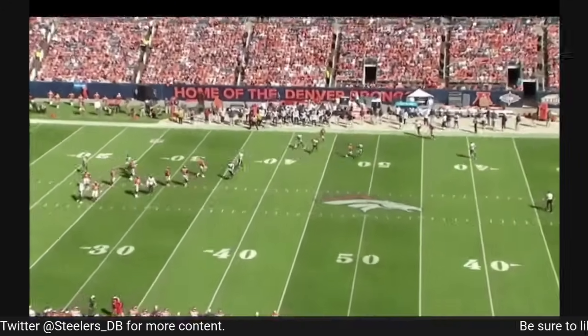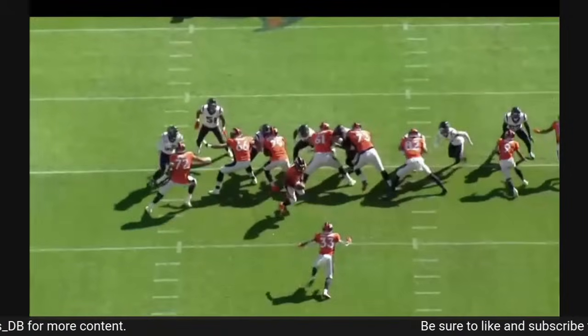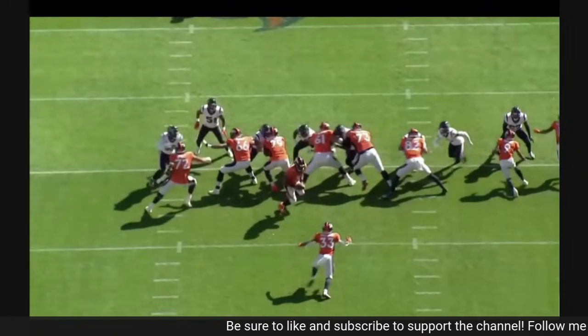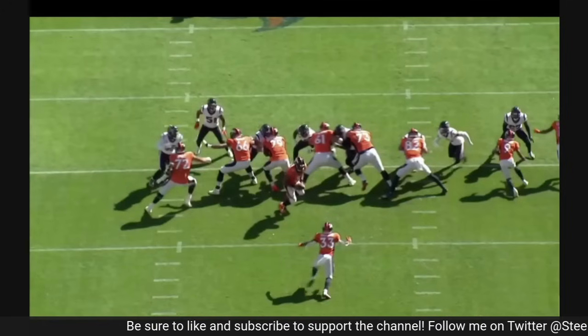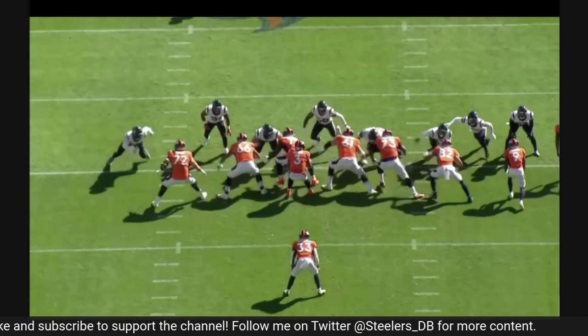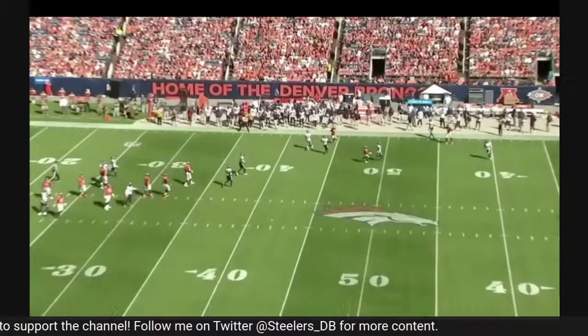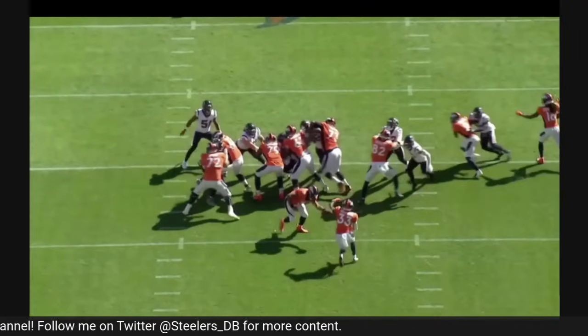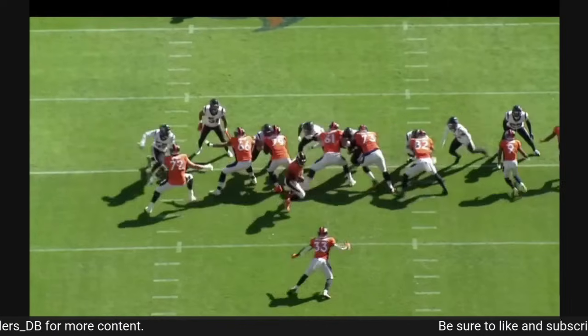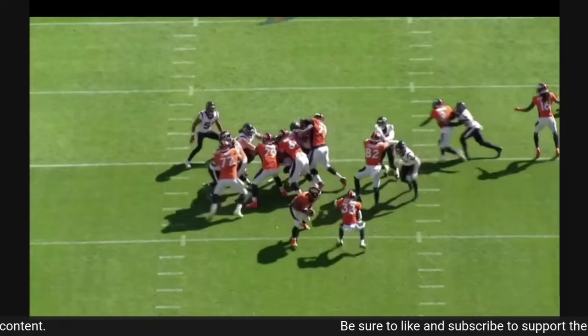This could be the result of sloppy technique, or anytime a guy would have a little bit of a step on him, or he makes a mistake with his footwork. He's not the most twitchy or exceptional athlete in the world, so I feel like he panics a little bit sometimes. This is a good example. You can see it from the end zone angle. He's going to try to do what I call a slingshot move.